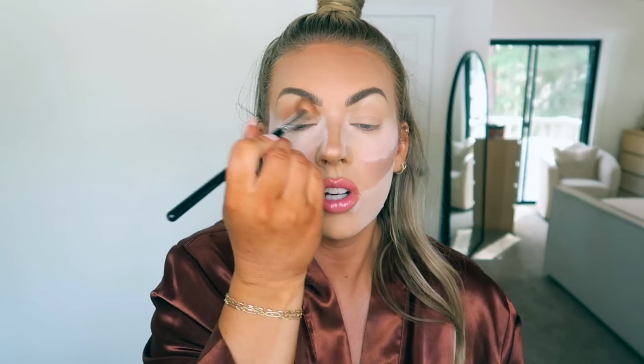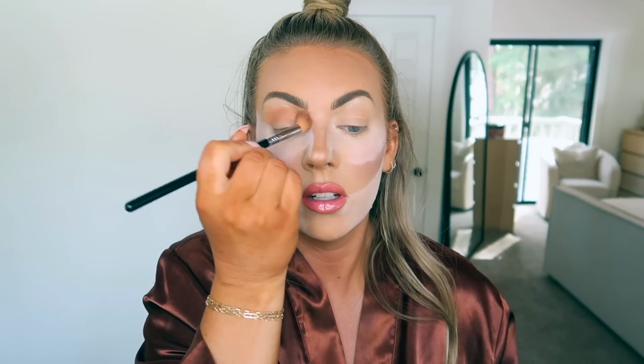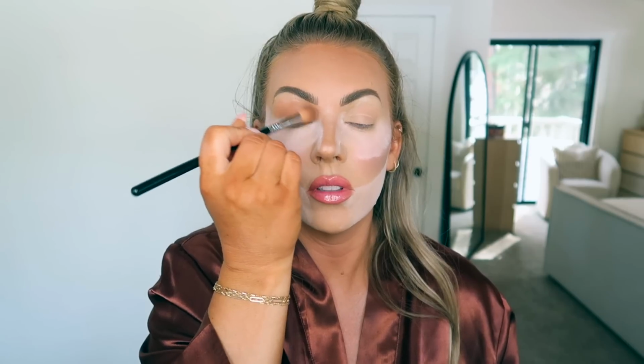I just love this Sigma brush, by the way. The Sigma all-purpose buffer. It is just such a great crease brush. It's so nice and big. It gets the job done really nice and fast. It's so amazing. I'm doing the same look as always. I feel like the color turned out pretty good though, didn't it?